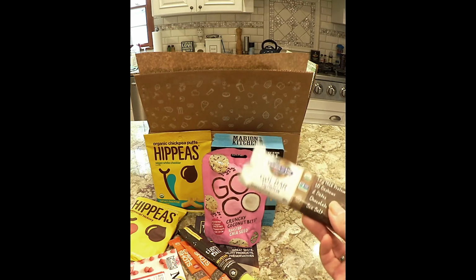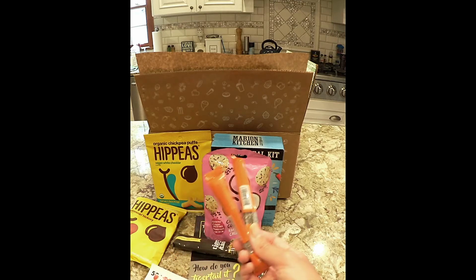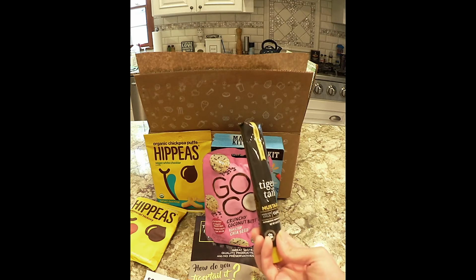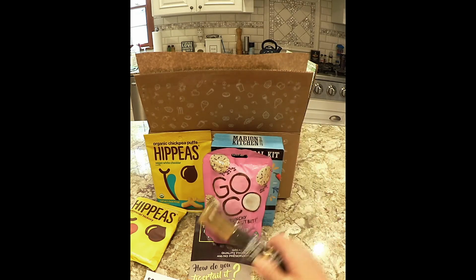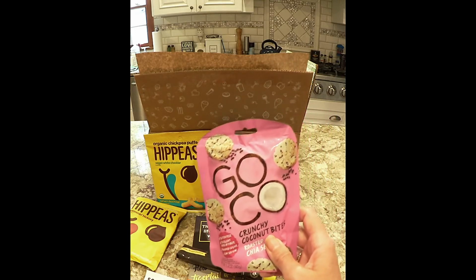These retail for $2.49. Forgot to give you the retail prices. These retail for 99 cents each. The chia shots, the tiger tail mustard retails for, that's $1. That's some buy for $1. Okay, and the snacks, $2.99.